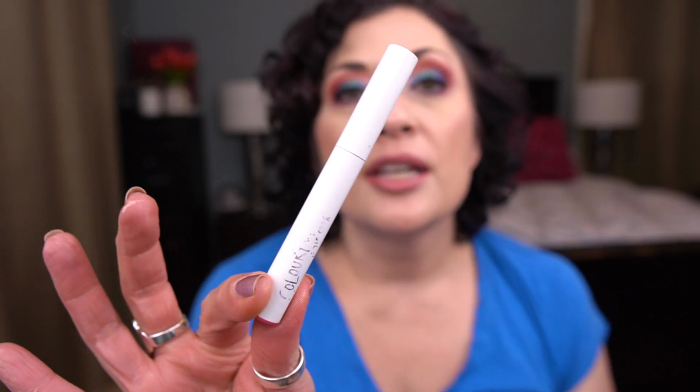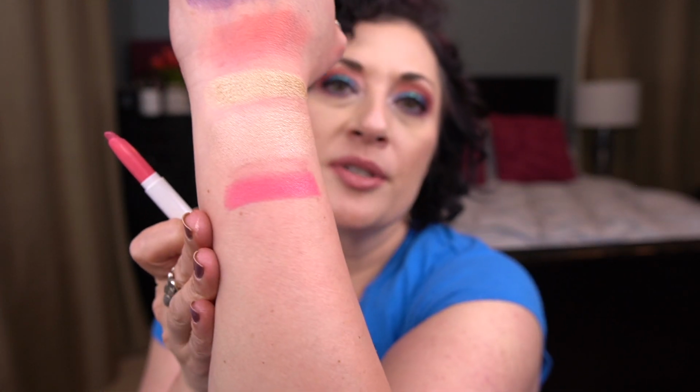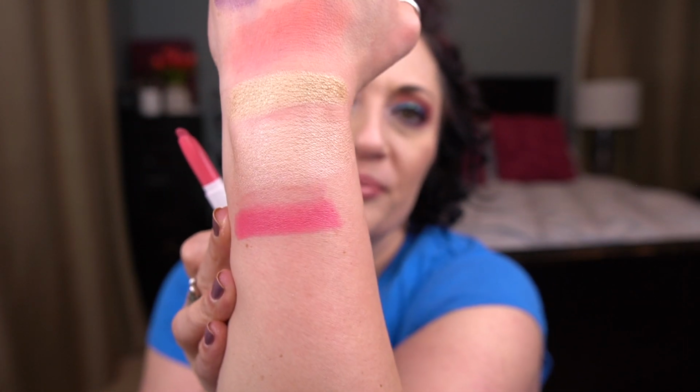Okay, the next item I hit my goal on is by Colourpop. This is a lippy stick in the shade Croquet. This is a sheer formula. And here is the shade. I think I actually used this more than 10 times. I thought that I needed a couple more uses, and then I used it, and then I was like, wait a minute, I hit my goal. So to me, that is not sheer at all.